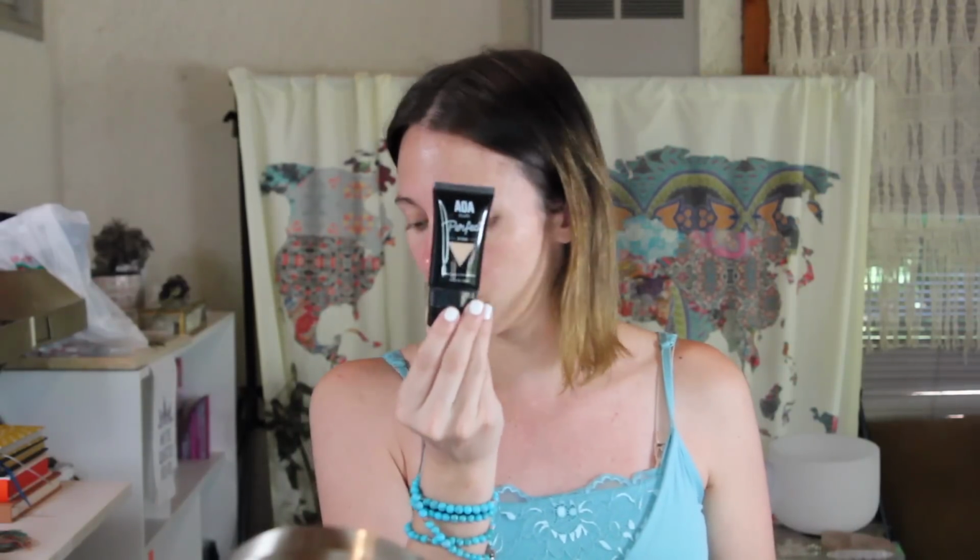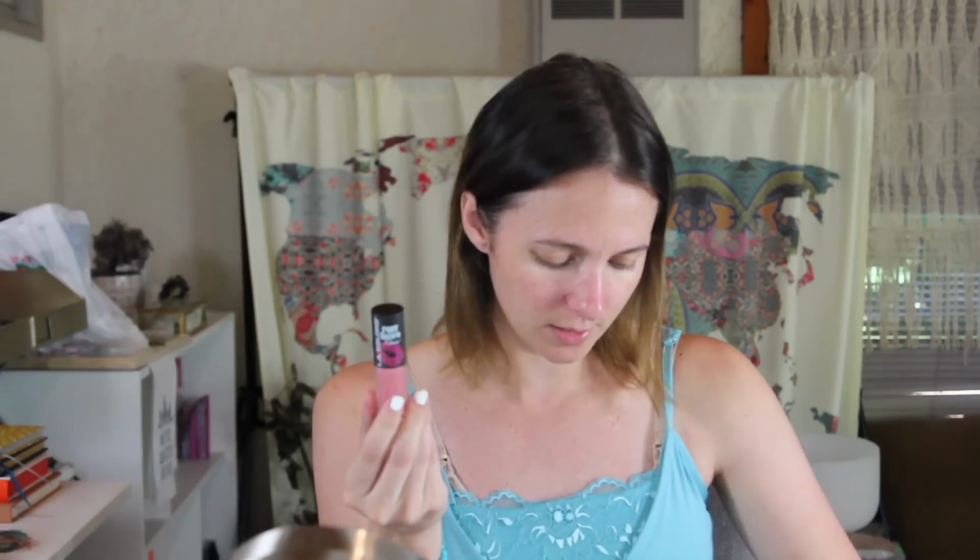Looks like that. I also got, let's see, I tried to get things to do a whole face. I did also get the Perfect BB Cream by AOA Studio, and I got some new lip products from LA Colors, a lip gloss, a lipstick. We'll swatch this when we get there. Oh, this is a long wear matte lipstick.